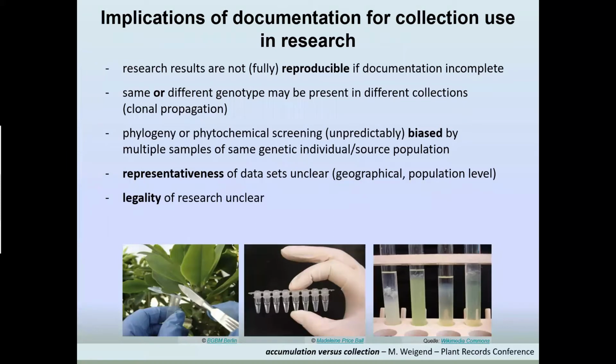So what does that mean? Documentation for collection use and research. Research results are not fully reproducible if documentation is incomplete. The same or different genotypes may be present in different collections. We know a lot of clones abound in collections. Phylogeny or phytochemical screening may be unpredictably biased by multiple samples of the same genetic individual from different collections. The representativeness of the data is unclear, because we can't correlate that to distribution and populations. And maybe most importantly nowadays, the legality of the research is unclear.